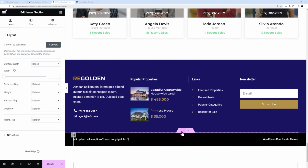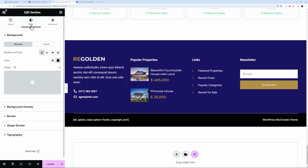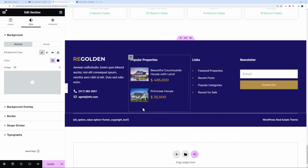And you're going to do the same with this one here. So right click here, edit section, style, and I'm going to change this as well for the blue color. Very good. So this is fine.